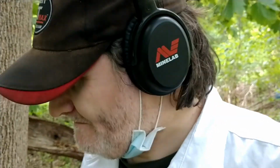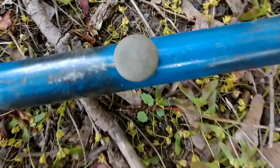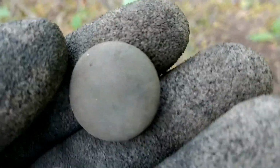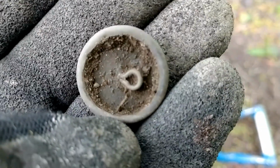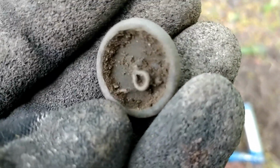So I came back out here. I'm working next to this big tree. Had a pretty high tone, and it was right near the surface. Looks like it's a button. That does not look like a 19th century button to me. It does have a shank on the back, but it looks more modern.